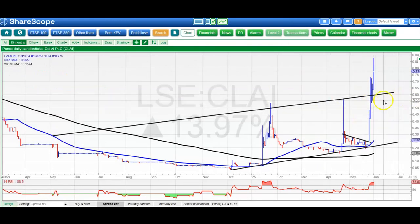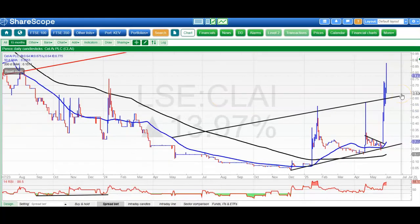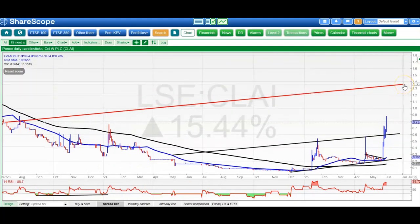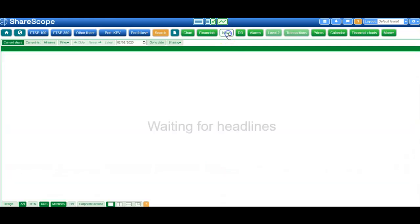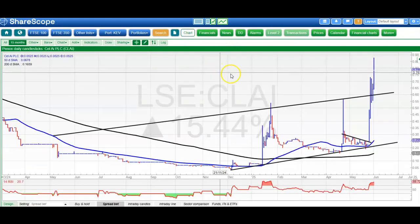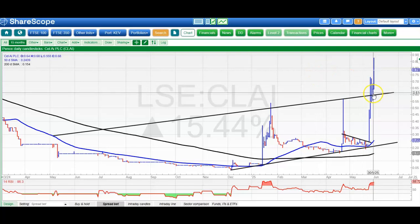Here we've exceeded our big target around the 0.6 pence level. Above that, we're looking for the shares to get a new leg to the upside, as high as 1.36 pence, maybe as soon as the end of this month. That's how strong this looks. The news today, obviously the subscription, is a very strong situation where a stock rises after a fundraise like that. But the upside here looks as though it's set in stone while we're above 0.6 pence.